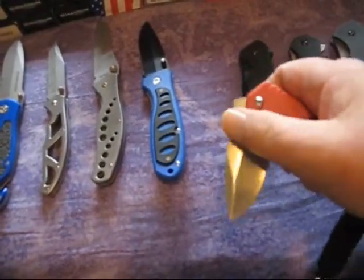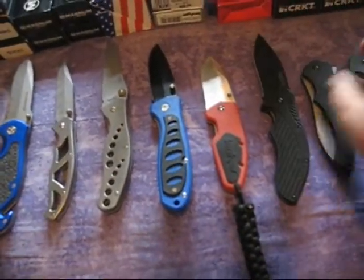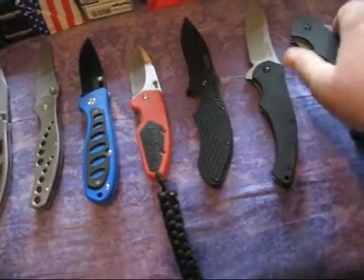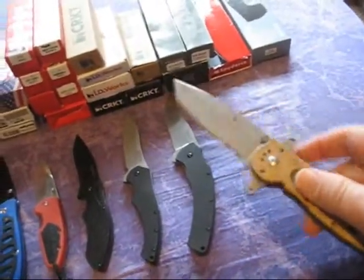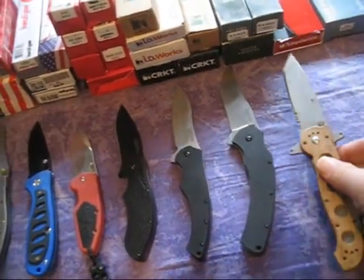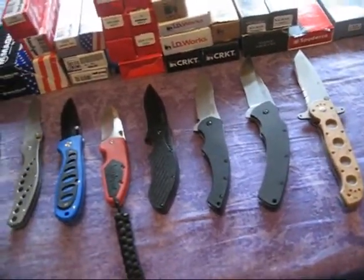Got the Half Ton. And the Clash. And the Compound. The Tremor. And my CRKT M16-14 ZSF.